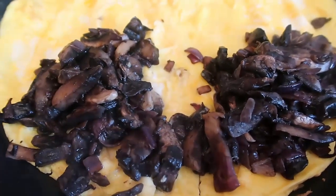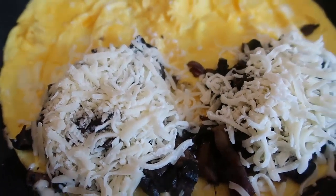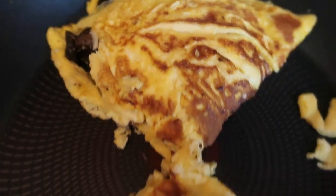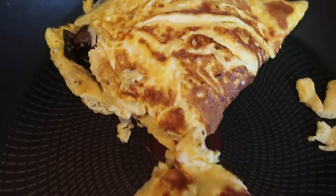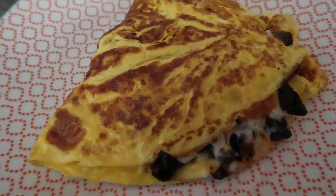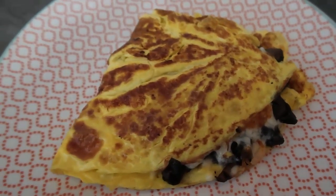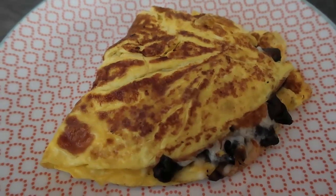And now we'll just top it with a bit of cheese. So I've got a nice portion of cheese on top of the mushrooms, and now we'll just fold the omelettes over. So I folded the 2 mushroom omelette and 2 mushroom cheesy omelettes over, and we'll just get them cooked through on both sides and then move them off to plates. So there is my lovely omelette overflowing with cheese and mushroom goodness, and a little bit of mushrooms to have as well on the side with my lovely breakfast too.